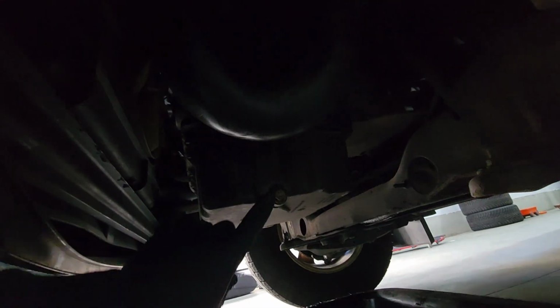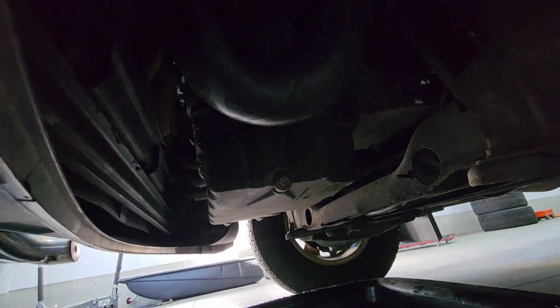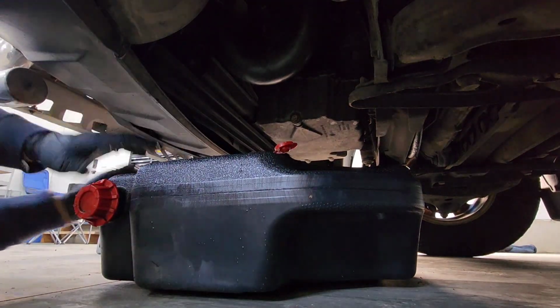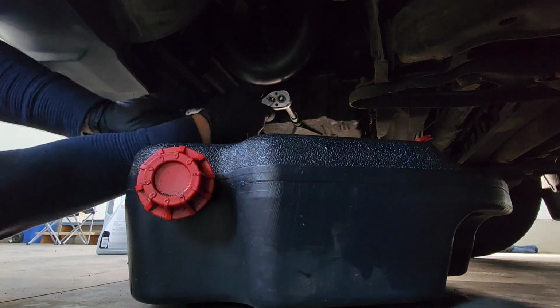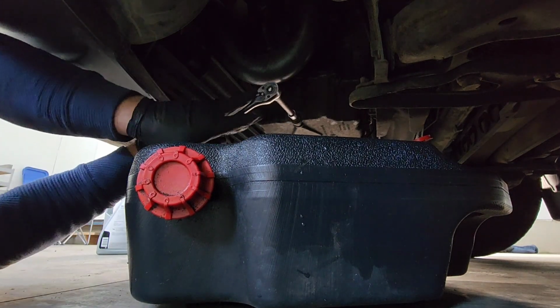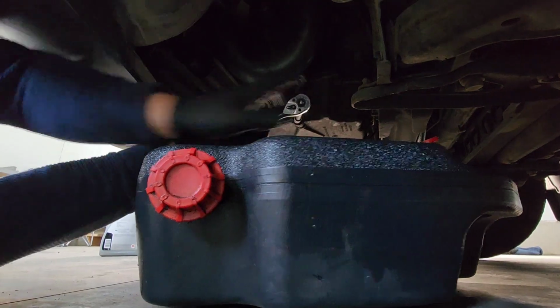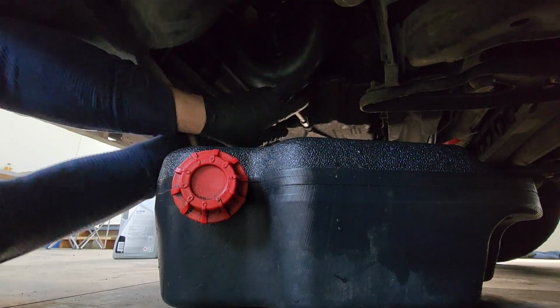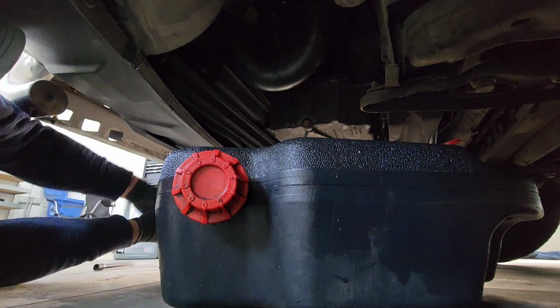Here's our drain bolt. Right there, 13 millimeter. Unscrew this. Oh, let me see if it's gonna work like that. Set you guys down a little bit. I always over tighten my stuff. Stupid extension. You don't need that.